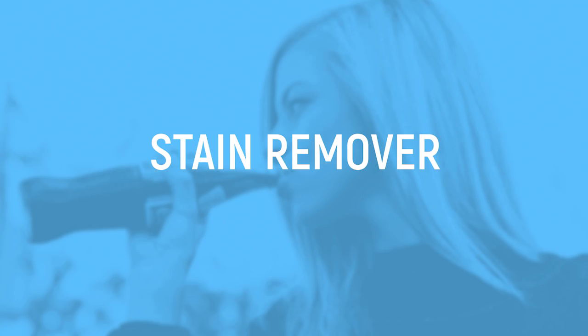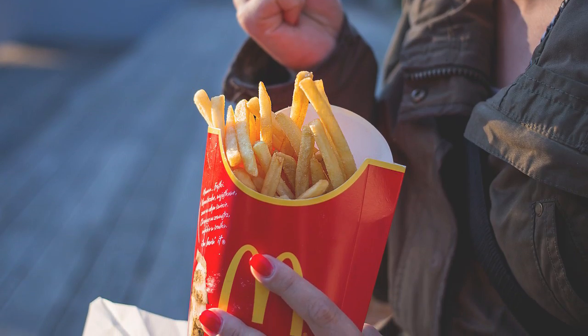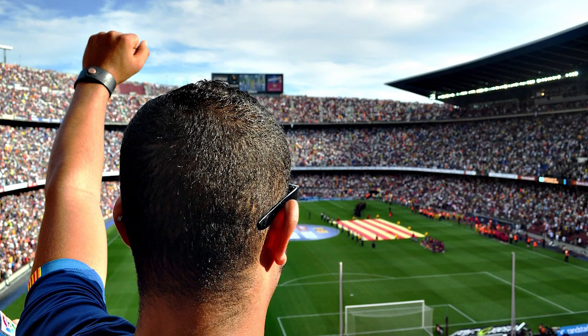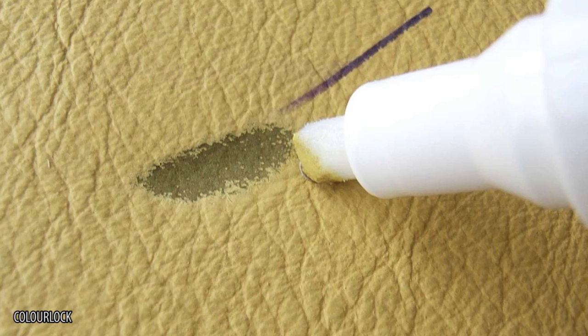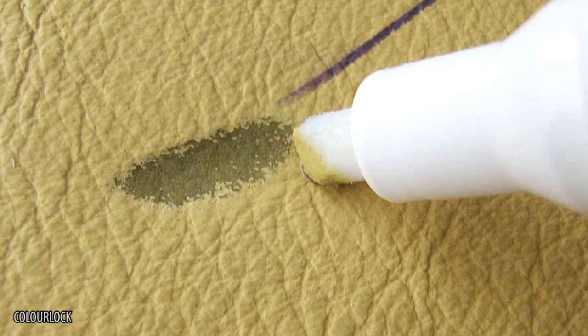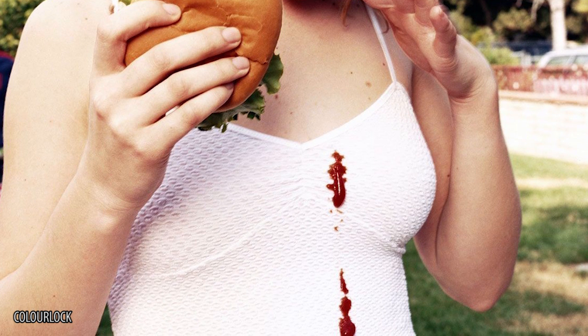Stain remover. Do you rue the day that you wiped your greasy fingers on your lucky jersey? You don't dare toss it out in case your favorite team needs a boost of luck. But you also don't enjoy showing off your stains to the world. If you've tried your handy stain remover pen, pre-treating it, and washing it over and over again, don't worry, we have a better way to get out that grease from your favorite article of clothing.